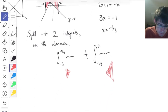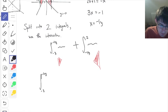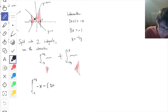All right, but each one of these individually shouldn't be so hard to do. So let's start with the one on the left. We go integral from -3 to -1/3, and then it's going to be, as always, the big one minus the smaller one. And you have to look on the picture at this particular part of it, the left side. Which one is bigger on the left side? It's the minus x that is bigger. So I go minus x minus the other one, 2x plus 1. By looking at the picture, you can tell on the left side, the minus x is bigger, and the other one is smaller.